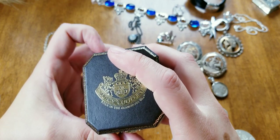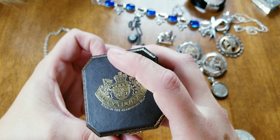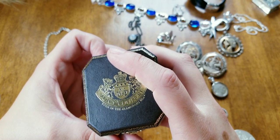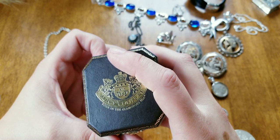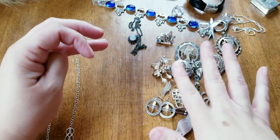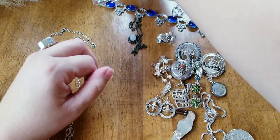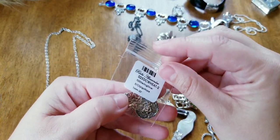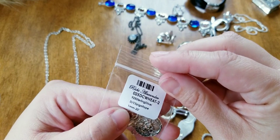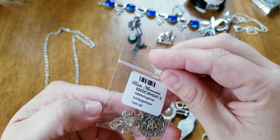What I'm gonna do is, I'm trying to think here. Let me open up this other box and see if it's anything worth showing in the preview, and then I might step into testing some of this stuff. Oh, I forgot to show this. So this is marked Rishi Alexander, 95 sterling silver, spiga rope.